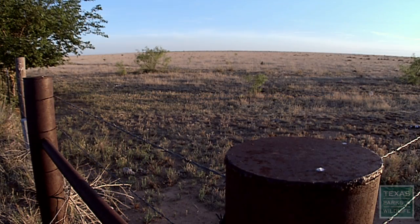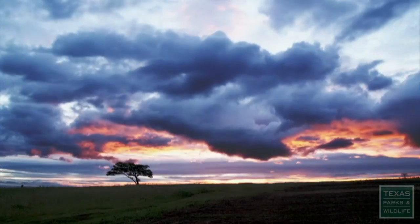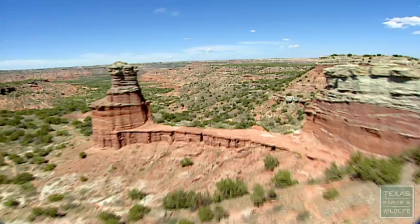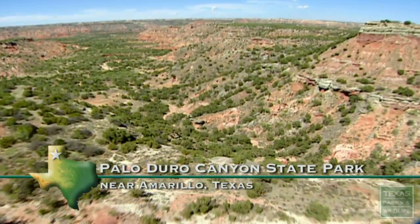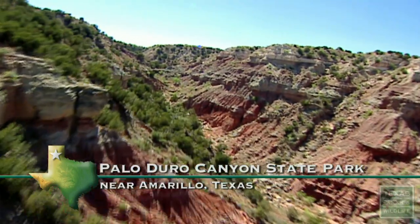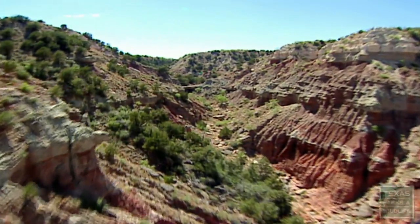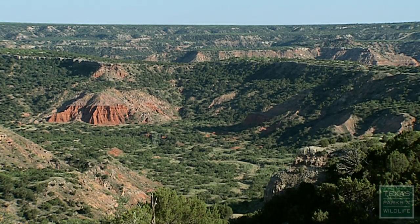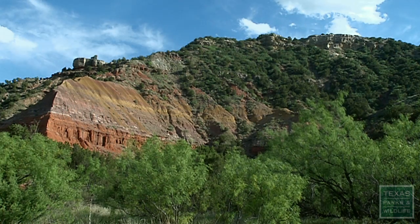If you've driven across the Texas Panhandle, it's like basically driving on the world's largest billiard table. Everything is flat. And then we get to Palo Duro Canyon and the bottom just drops out of it. Whenever you see it, it makes an impact. I saw it myself 12 years ago for the first time, and it just floored me.